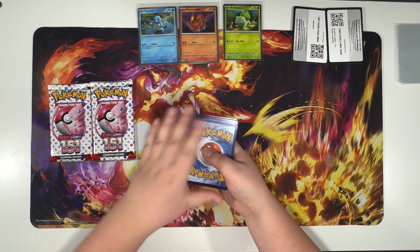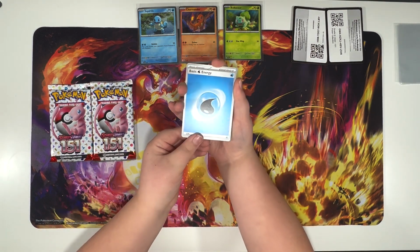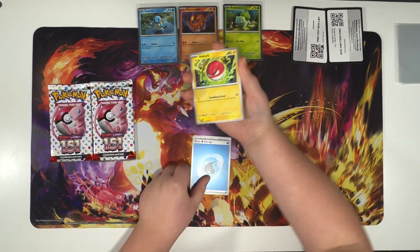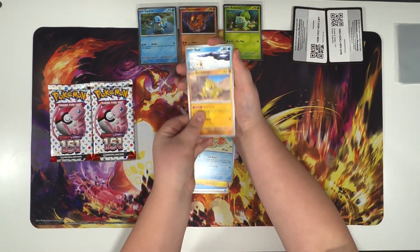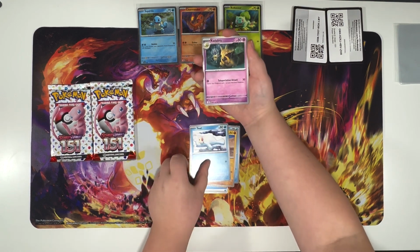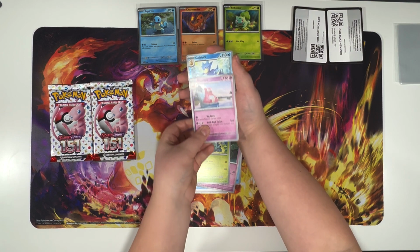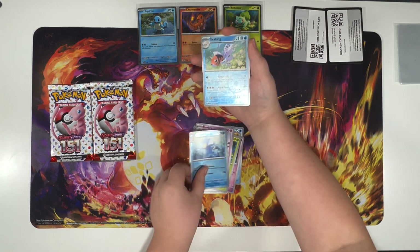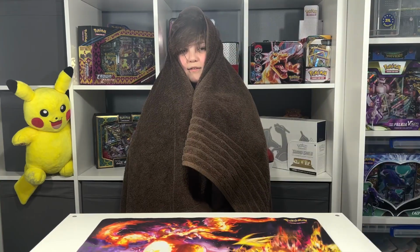Right, so one from the back. In the jaw. Do we have something? No. Right, energy. Voltorb. Krabby. Sandshrew. Seel. Kadabra. Ivysaur. Slowbro. Slowbro. Golduck. Seeking.